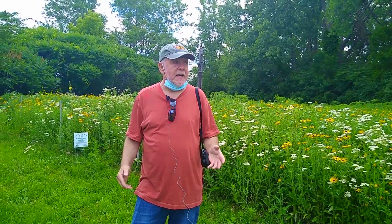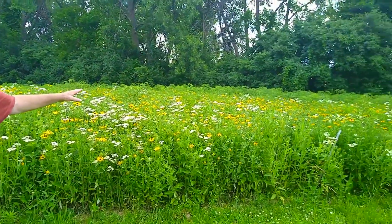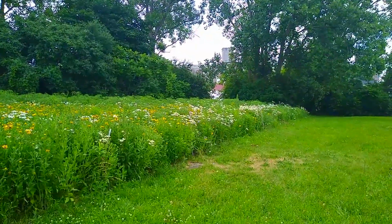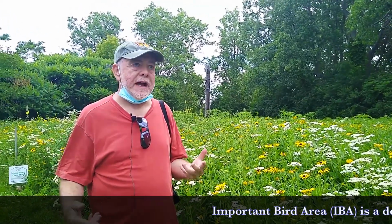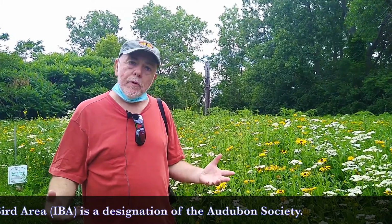This is another Pollinator Conservation Association site that we've been working in. It's more of a grassland prairie area. There's a lot of beautiful blossoms here. We have sunflowers and black-eyed Susans and yarrow and asters. We have a lot of birds here that we try to protect. We're in the middle of something called the Niagara River globally significant important bird area. And it's important because we have birds from all over the hemisphere and maybe globally that come here.